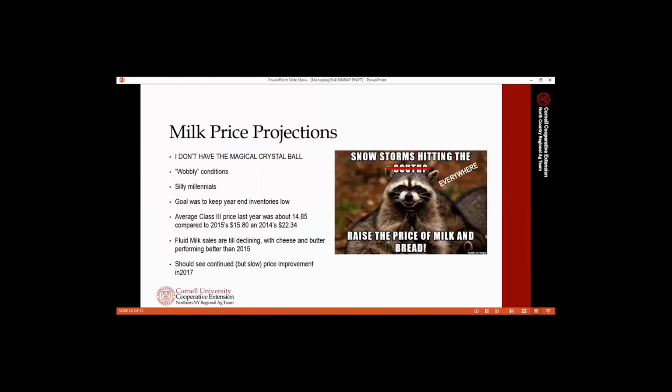Milk price projections. I definitely don't have the magical crystal ball that will tell you exactly what's going to happen. What I can tell you, from the more recent trainings and information sessions that I have attended, is that we're sitting in a place right now where there's really wobbly conditions globally. And I say globally because realistically, we can't just look at milk price in terms of regional or even national. We need to be looking at it as the global marketplace, since that's really where we're operating these days.